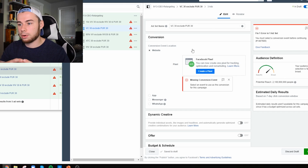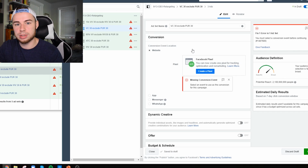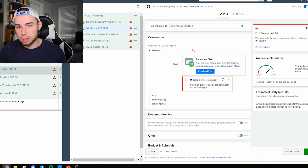And if you're looking for requirements for when you can run this, what I'd recommend is wait until you have about 7 days of data and then go ahead and run this at $50 a day. And just as a rule of thumb, you always want to make sure your retargeting budget is set at 20% of your total ad spend, right? So if I'm spending, let's say, $100, you want your retargeting budget to be at least $20. Does that make sense?